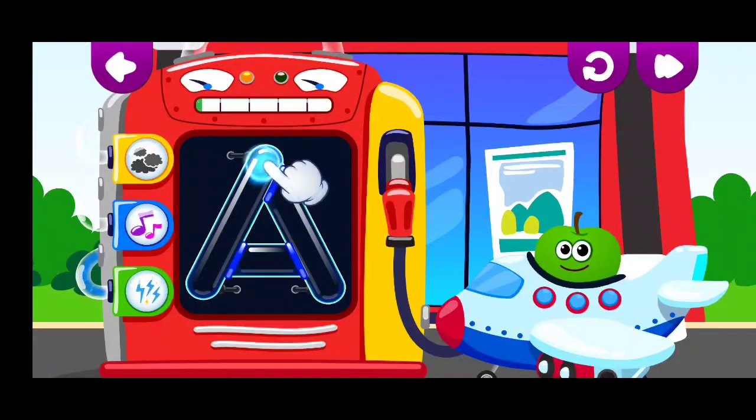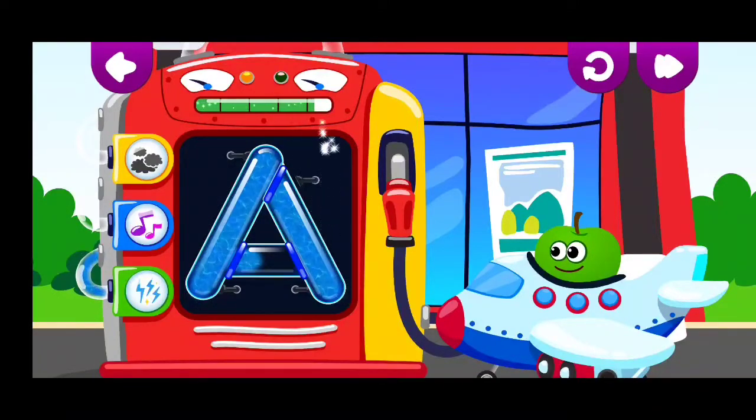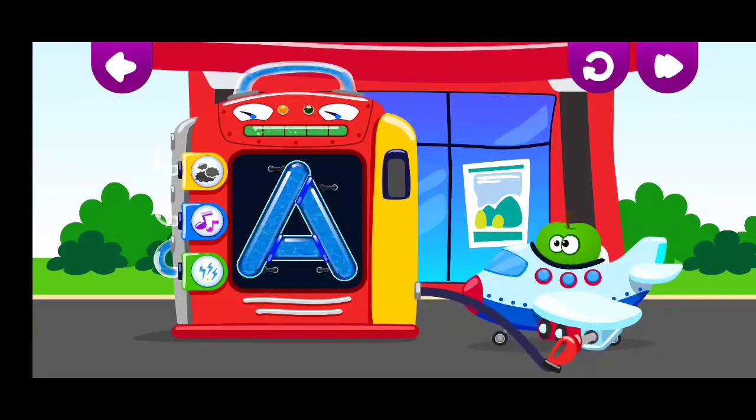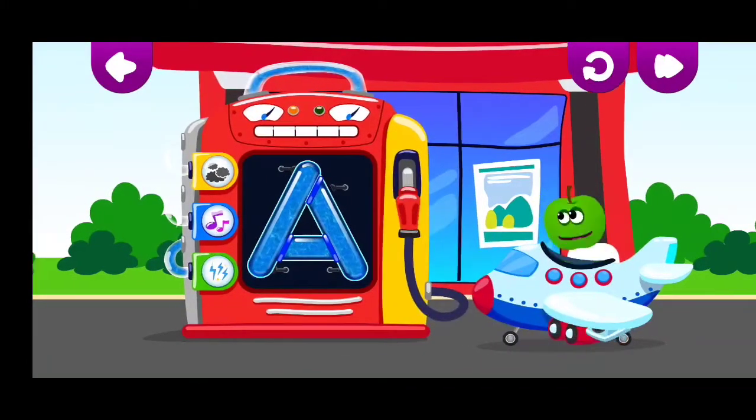Write the letter, and the gas station will start working. A. A is for apple.